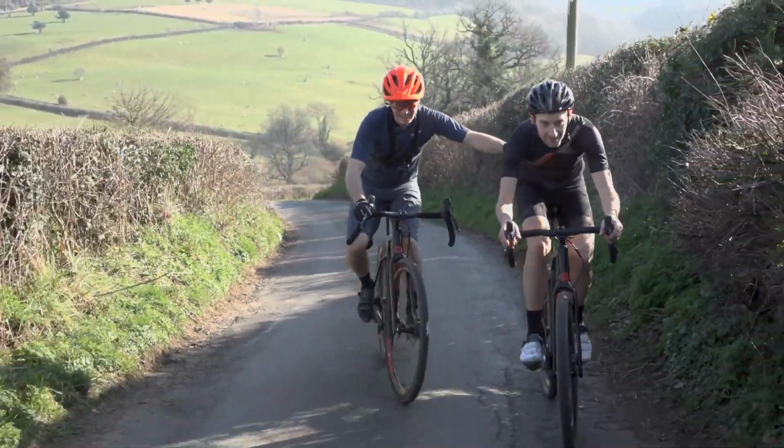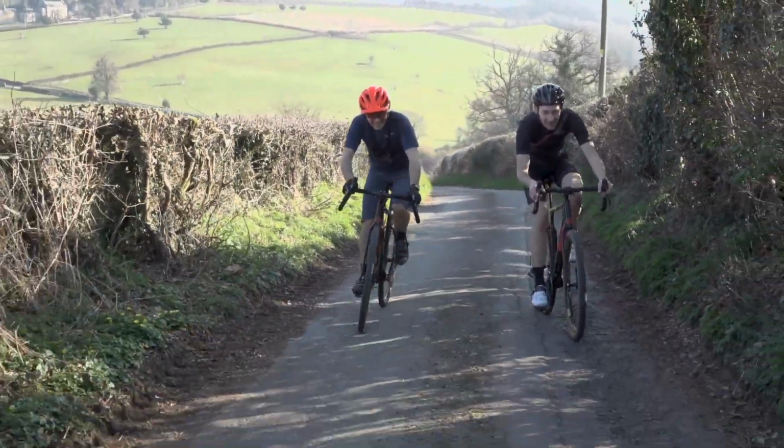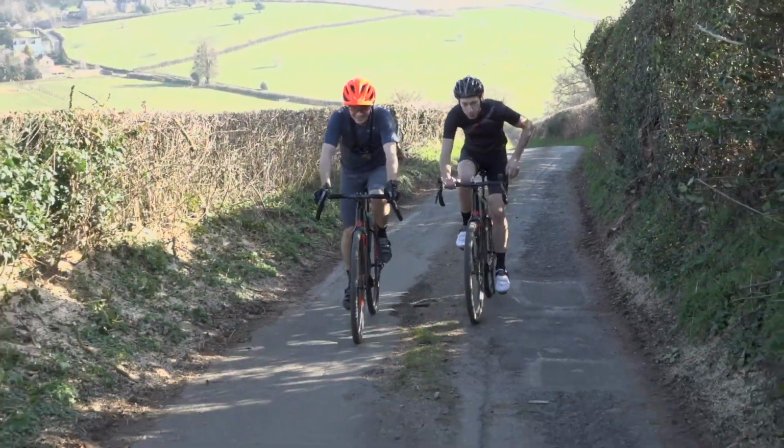Sounds good. And as a roadie, it gets you off busy, congested roads into forests, away from traffic and people, and it opens up your riding in a way I've never imagined before. You're still on a road bike with drop bars and slick tyres, but you're riding across gravel tracks and through a forest, out in the countryside with the wildlife. It's amazing.